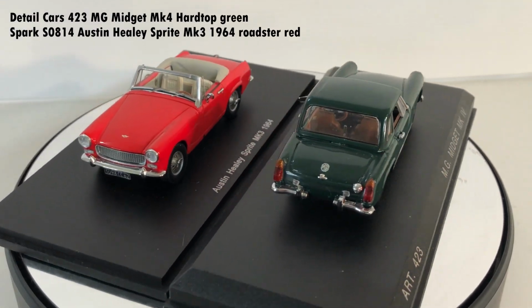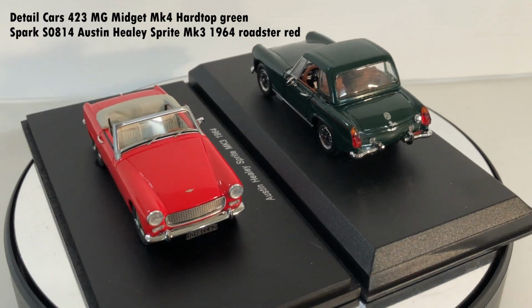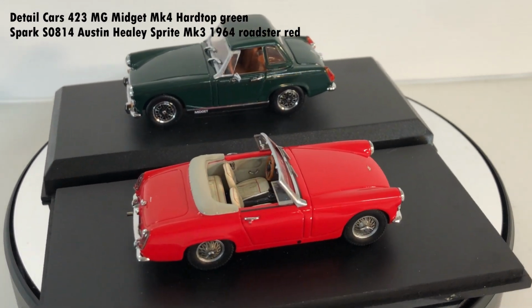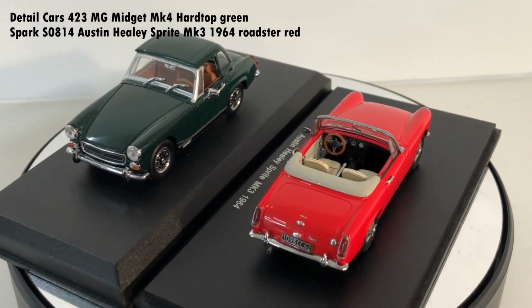This MG Midget Mark IV hardtop and Austin Healey Sprite look pretty much the same. Not surprising really, since they were both made in the old refurbished MG factory at Abingdon.